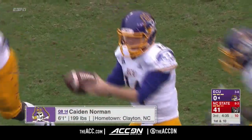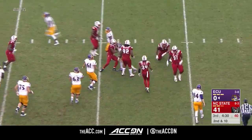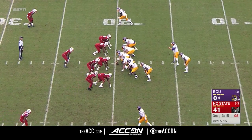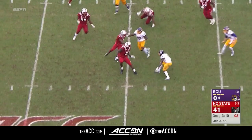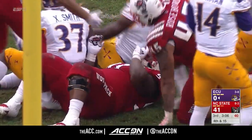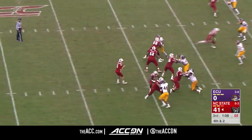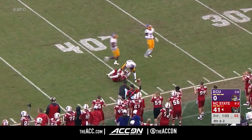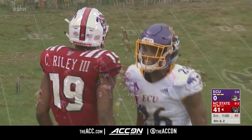All right, so we saw Kingsley Ifedi the last series for ECU. This is Caden Norman, the true freshman. And not a lot of running room at all. Glad you asked about the Peach Bowl. Caden Norman, the redshirt freshman from Clayton, North Carolina. Boy, this NC State defense suffocating today. They lost a two, no disrespect when I say this. They've had great recruiting classes the last 2 years.